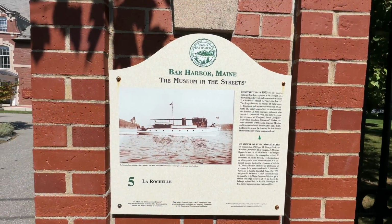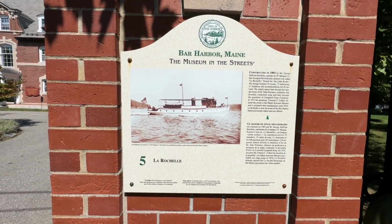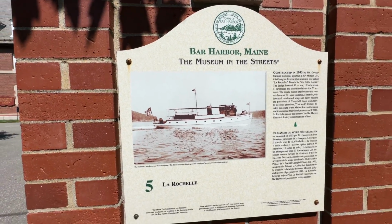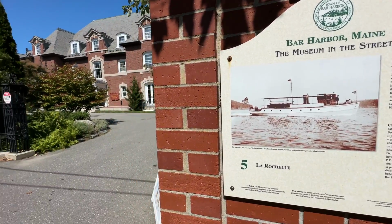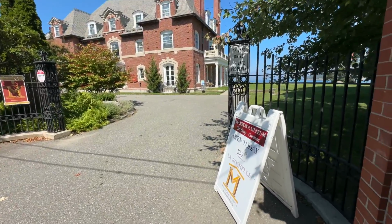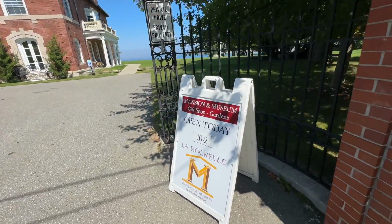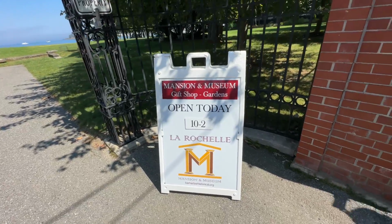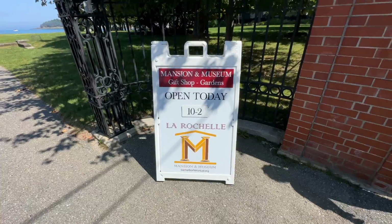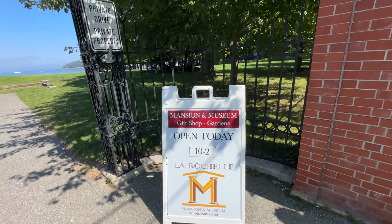So I found out about this last minute. This is a house that you can take a tour of. It's owned by the Historical Society here in Bar Harbor. I don't think we're going to have enough time to actually take a tour, but I did want to show you this so that you can see that today the mansion is open from 10 to 2. So we're right in the sweet spot. There are gift shops and gardens.